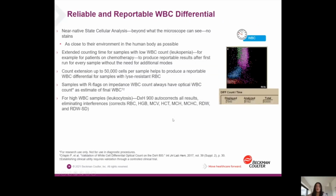Just to give you a quick overview on some of the differentials that are available and the technology behind it, the DXH 900 technology analyzes cells in their near native state. So no stains, no added solutions or fixatives to the cells. We analyze the cells as they are, beyond what a microscope can see, because there are really no stains added to it. So they are really as close to the environment in the human body as possible.